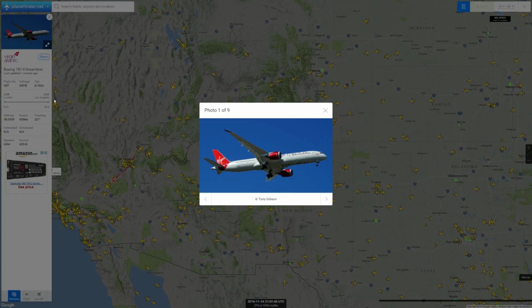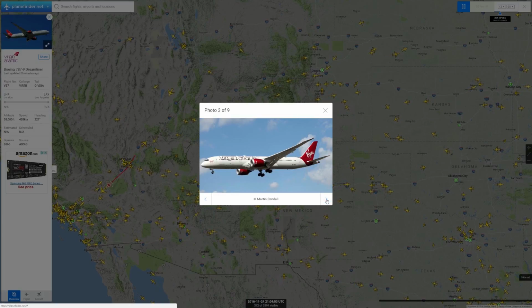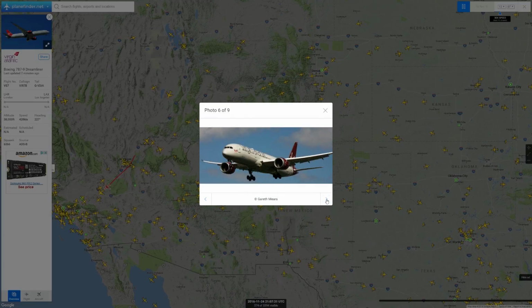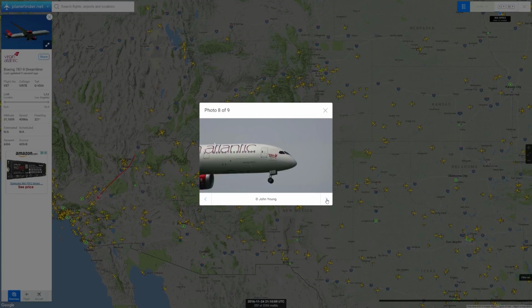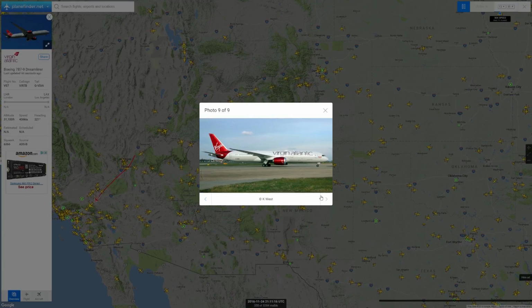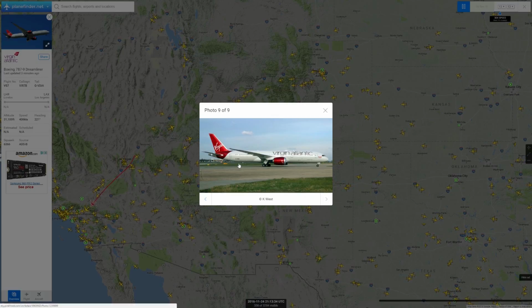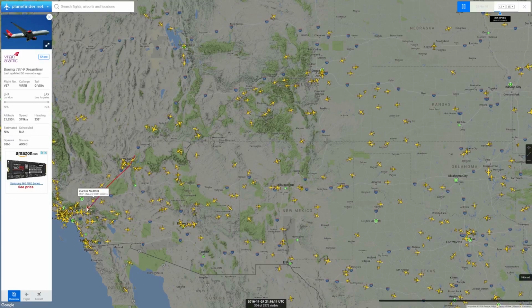Well, there it is. So as we look through this, people will take pictures of it in various configurations. There it is again. I like the paint job. Very clean, very nice, beautiful, beautiful aircraft. And there you go. There's a nice front shot of the aircraft. And there it is on the tarmac. Probably taxiing in from who knows where, but there's the numbers. And okay, so now you see it started tracking the flight when I clicked it.